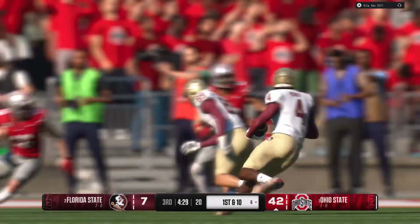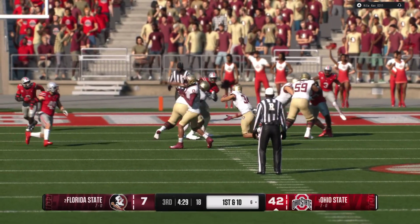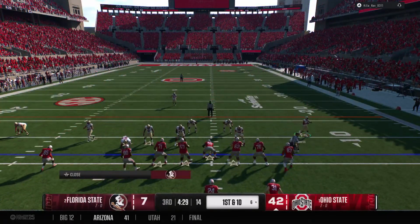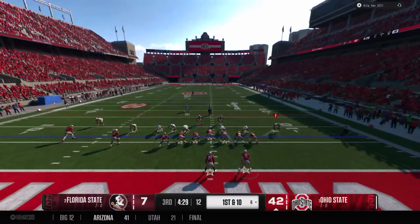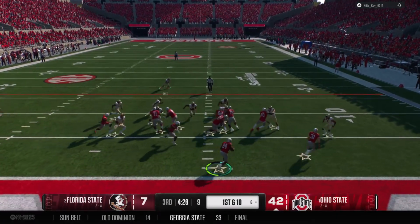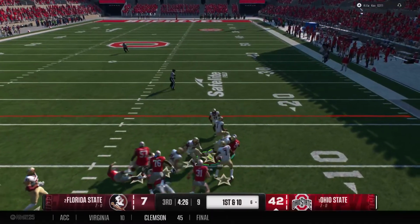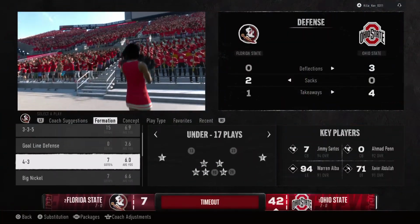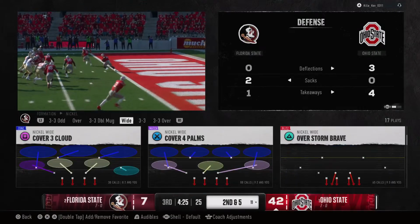Chris, I like the call here, going for it on fourth down, but the receiver has got to do a better job of knowing exactly where that first down marker is and run that route a yard or two beyond the sticks to be able to give yourself a chance to pick up the first down. Instead, the defense comes up with a stop, and they get the ball back. And now the defense decides to spend a timeout to regroup a bit.